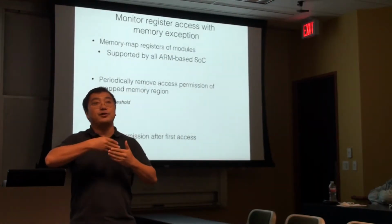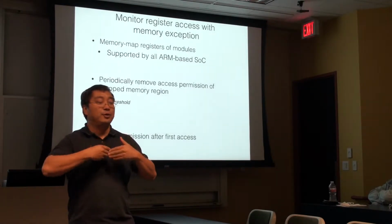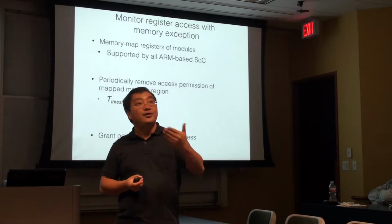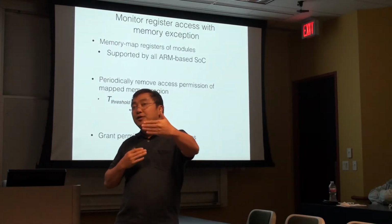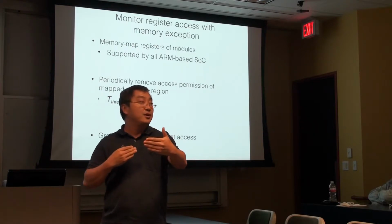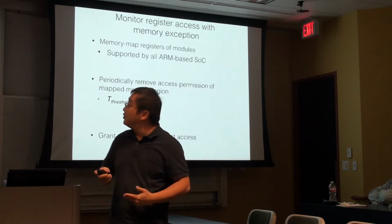And then when the next periodic check comes in, we enforce the protection mechanism again. So by this, we can infer, during the past period of time, the T threshold, whether the module has been accessed. I'll use an example to show this.